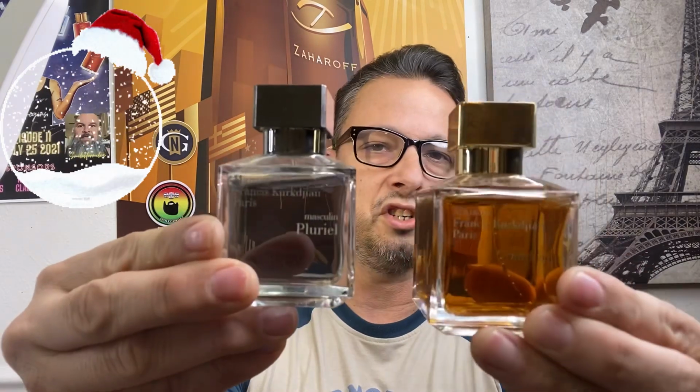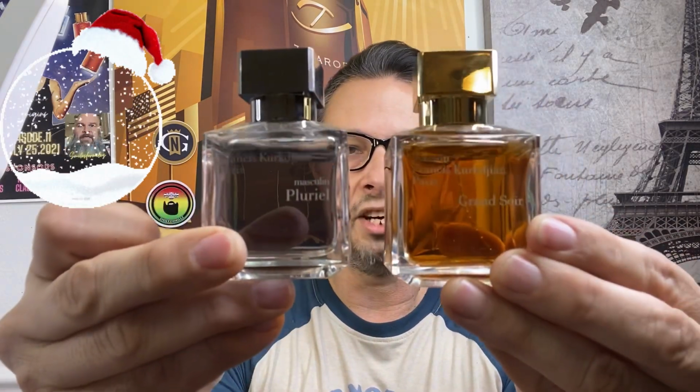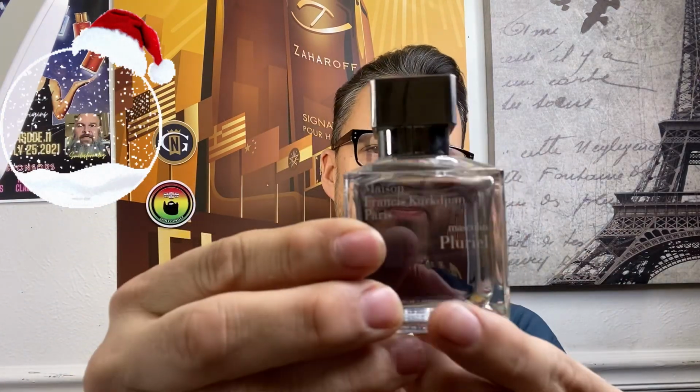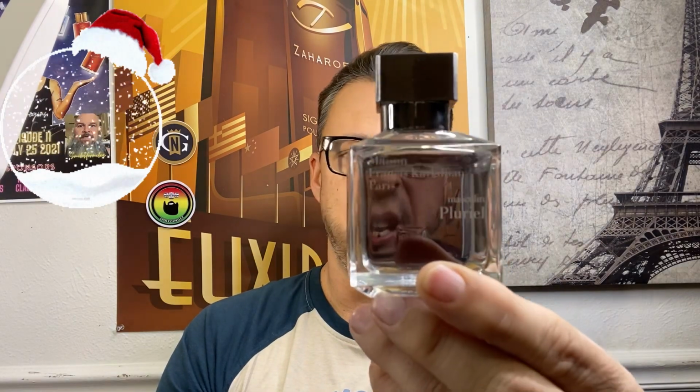And if I could, let me just do 2 honorable mentions really quick, because I picked up both of these this year. They're both from the same house. They're both from Francis Kurkdjian. You have Grand Soir and you have Masqué & Pluriel. These are 2 of my honorable mentions, guys. Amber, vanilla, gorgeous, absolutely amazing date night scent. This one right here is for the perfect gentleman. It's got that lavender balm, some woody nuances in it, absolutely amazing. And those are my 2 honorable mentions.